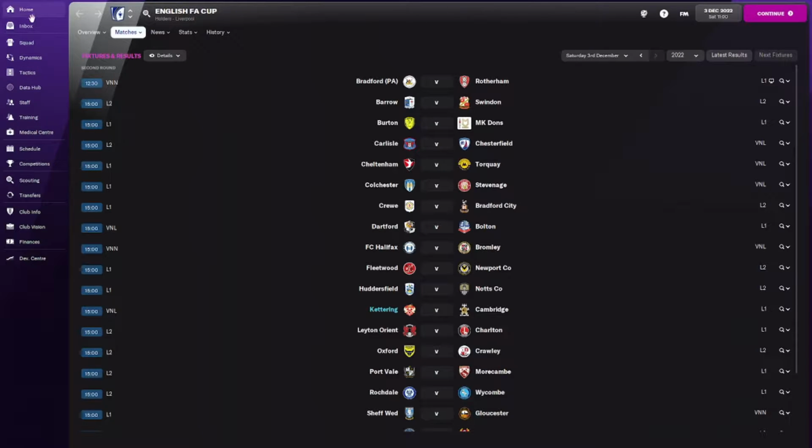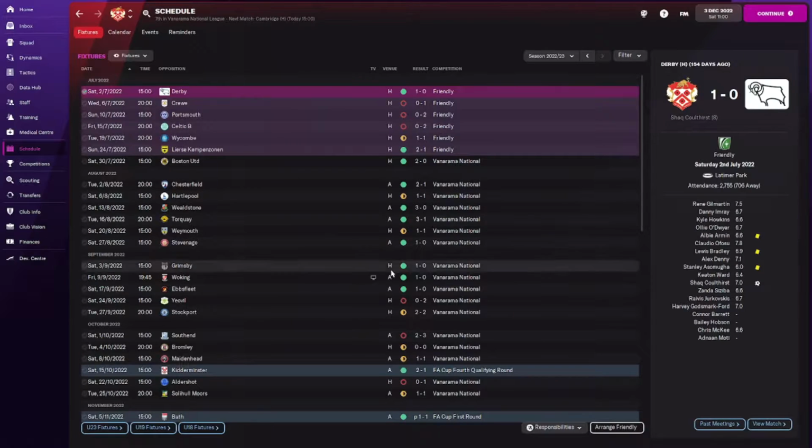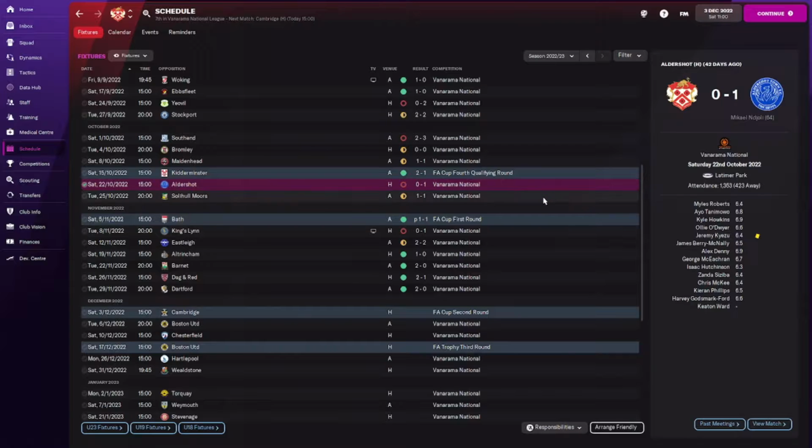And today I bring you back for the FA Cup against Cambridge. Following the Cambridge match we'll also be taking on Boston, of course. So exciting game either way. It's going to be good matches, a good decent side, maybe hopefully we get through and make a bit of money. I feel like we stand a good chance, not a great chance, but a decent chance.